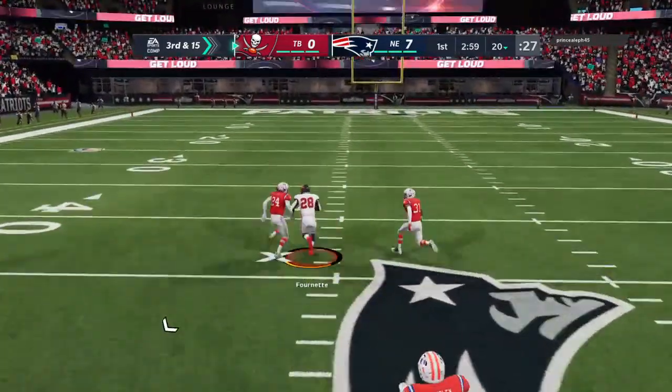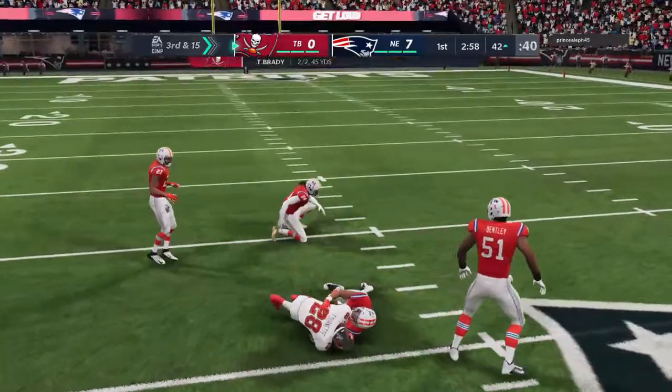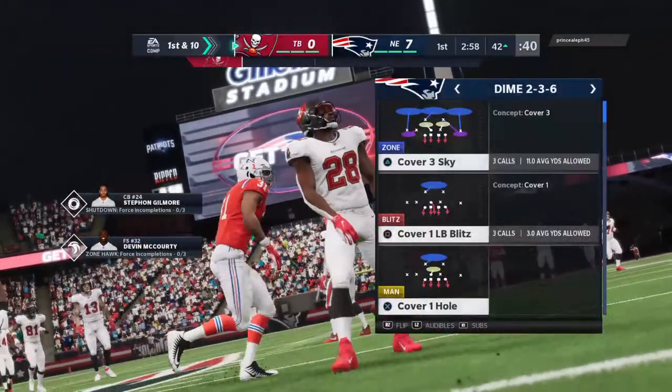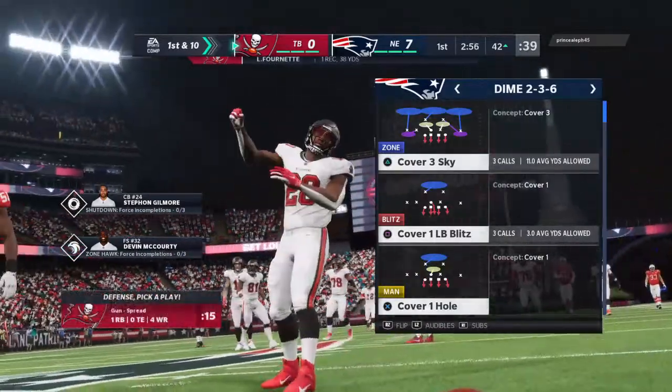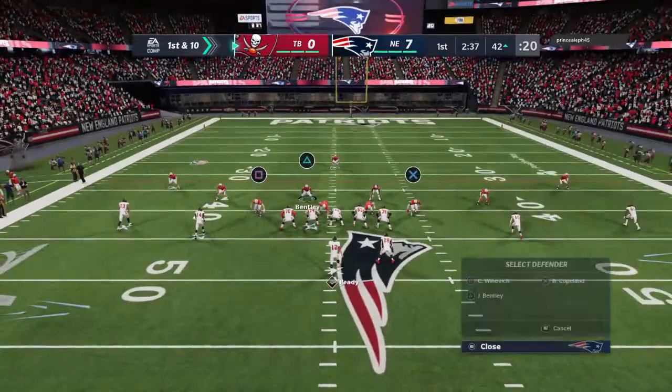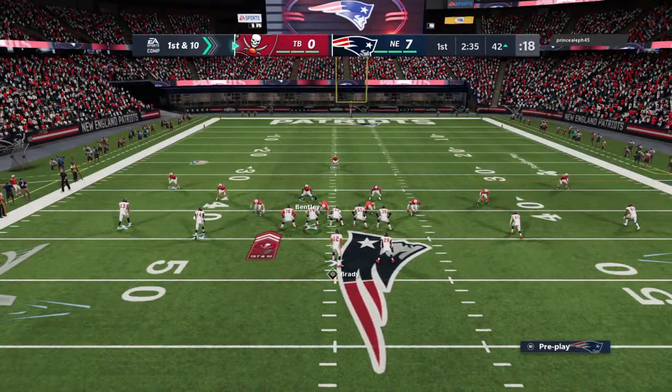And he'll get that to Fournette, complete. And he'll have it past midfield almost to the 40 before being taken down. Boy, a nice play there as they wind up converting on 3rd and 15. So the big play gets him across midfield now for 1st and 10.